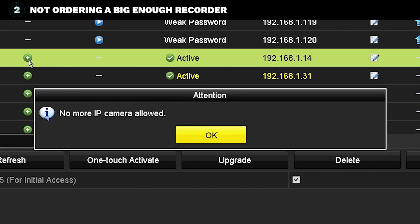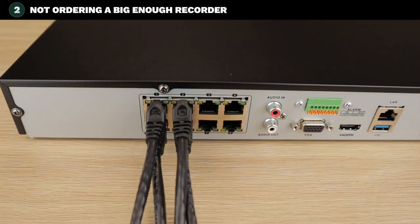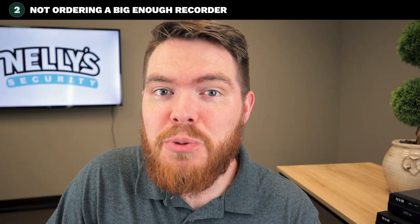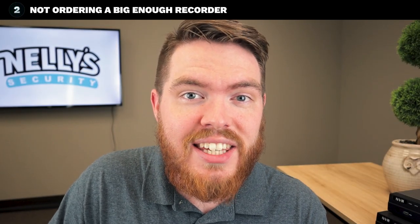Instead, give yourself room to grow. If you're only starting out with 4 2-megapixel cameras, consider investing in an 8-channel 4K NVR. There may be a small extra cost up front, but you'll be saving yourself the cost later down the road of buying an entire new system. Trust us on this, we've seen it too many times. You always end up wanting more than you initially think you need.